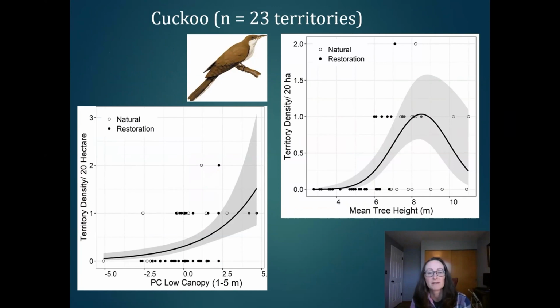First thing we found out from Steve's spot mapping data was that cuckoo densities, here in the left plot on the y-axis, were related to the amount of vertical structure in the low canopy on the x-axis. And by low canopy, I'm talking 1 to 5 meters above ground. On the plot to the right, we see a non-linear trend of cuckoo densities with tree height, where the highest territory densities were in sites with mean tree height around 8 meters, and then cuckoo densities declined thereafter.